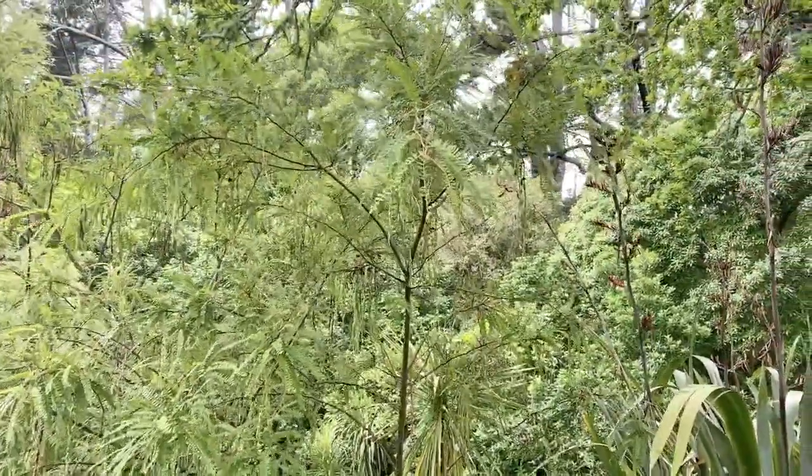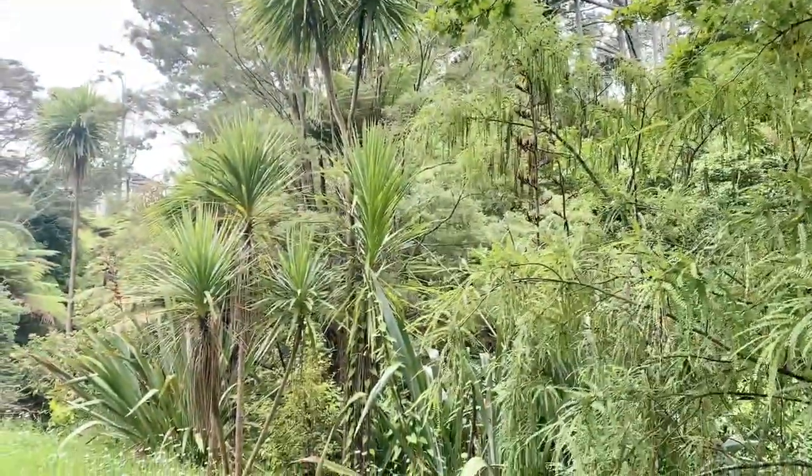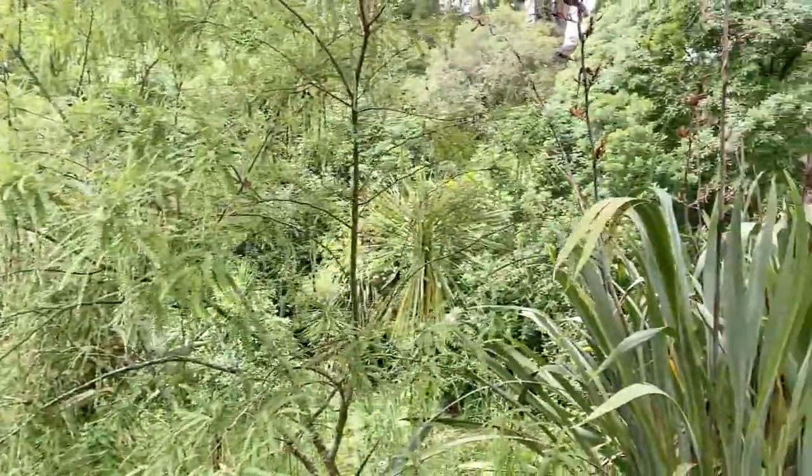Can you believe I'm in the middle of the city? So thank you for joining. This is going to be a fabulous walk. We're walking to a waterfall and I think you're going to really love it.